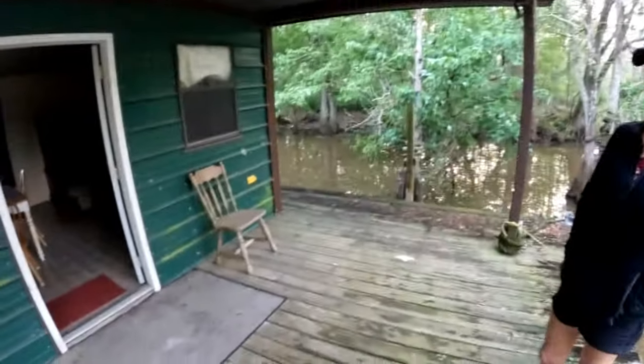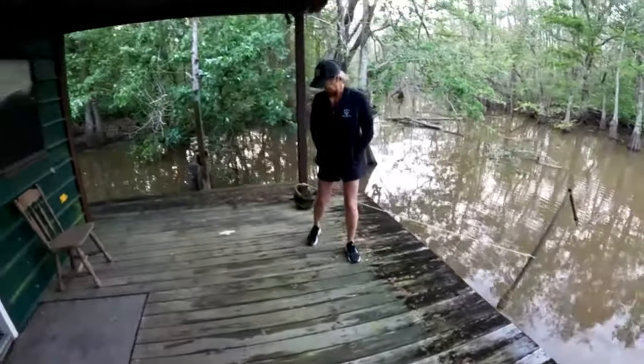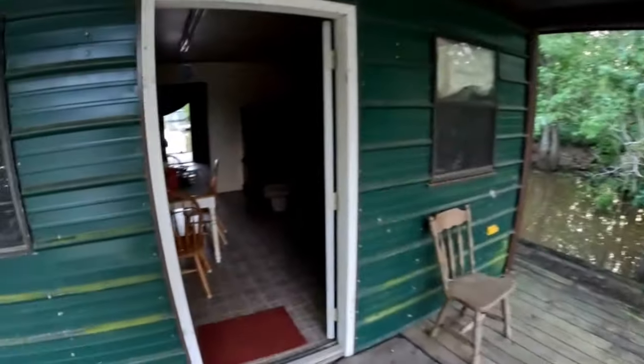This is it. I don't have power hooked to it yet, so it might be a little dark on the inside. Let's go check it out. It does have a really big front porch, which is great. Yeah, very nice. It's like 10 times bigger than our oven. We're gonna have to do a little spring cleaning in here for sure. Yeah, but they hadn't used it in a while. Look, they even left us a dead lizard.